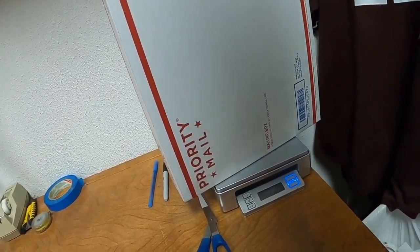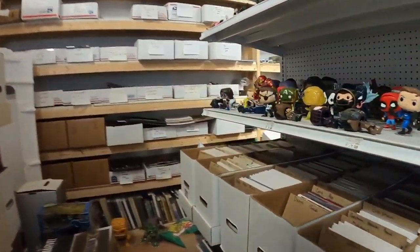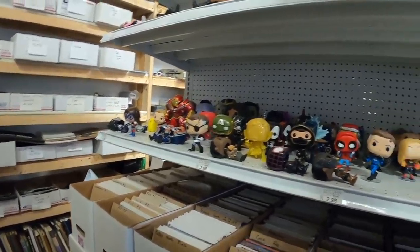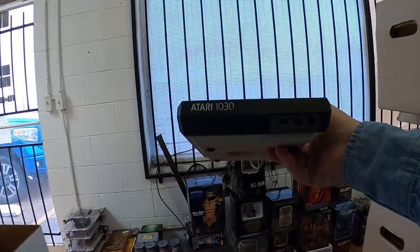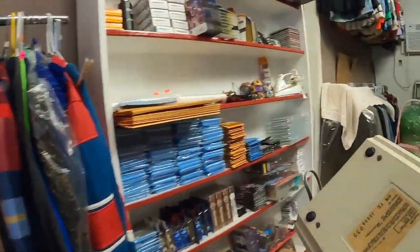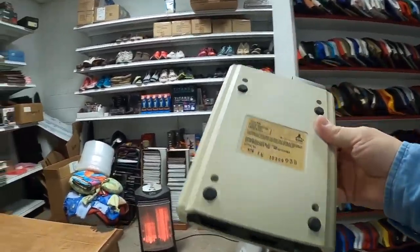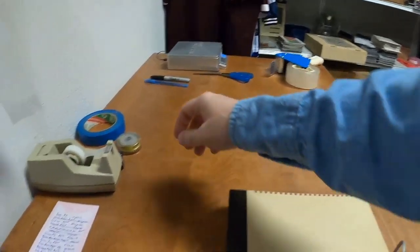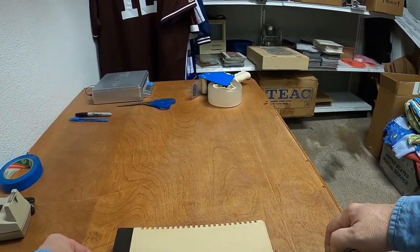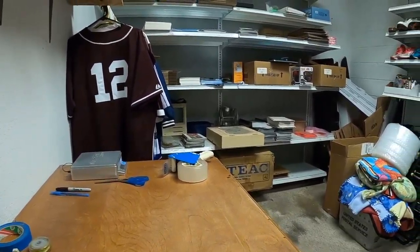All right, pound 15. Okay, last item before lunch is this. An Atari 1030 external modem. Oh, here we go. And this was also sold untested as is, part of the computer lot that I bought earlier this year in January and February.